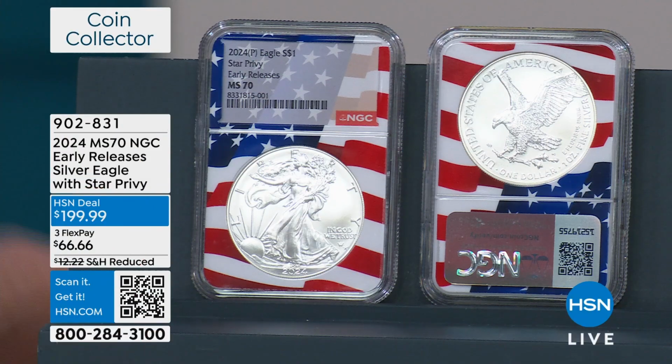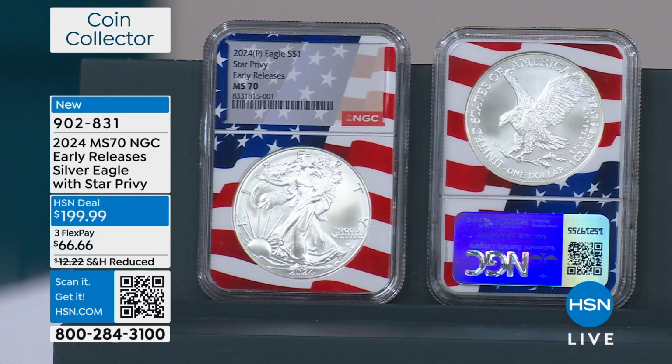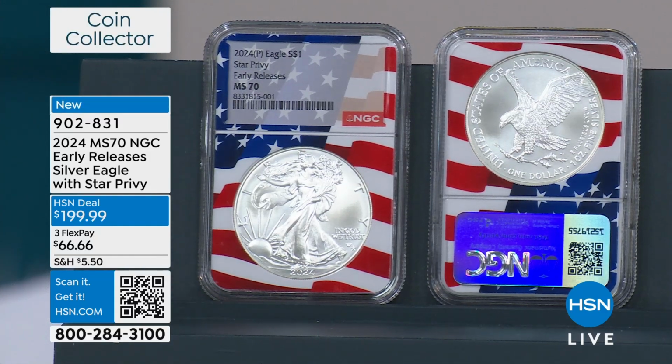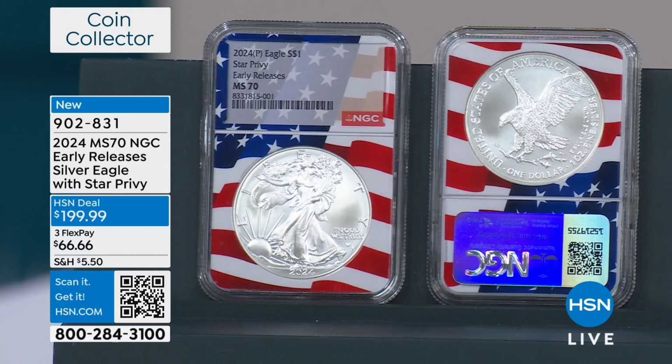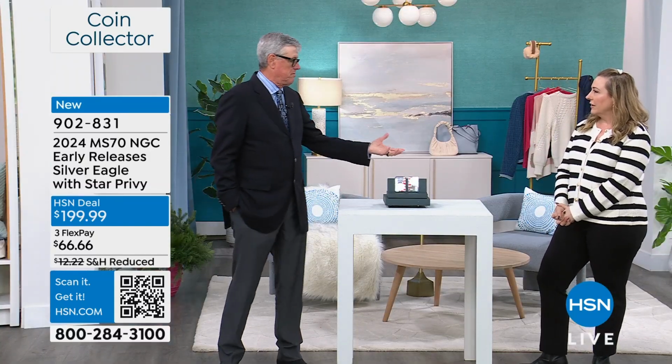I remember when we did the launch of the Privy Mark and it sold out in 2 seconds. So I was excited that we have the 2024 in perfect condition MS70 NGC, the grading company, early release Silver Eagle with the Star Privy. So you've got early release and the Star Privy, and I know that early release is that new designation.